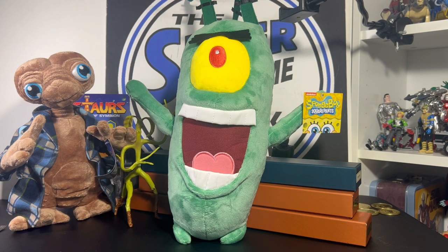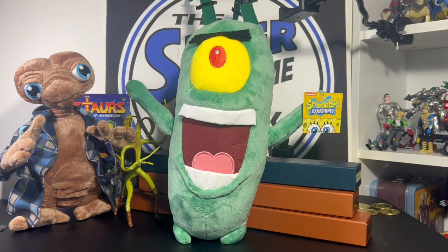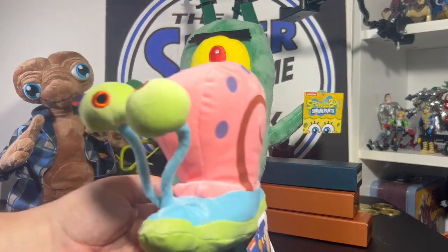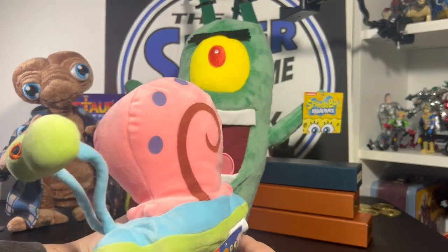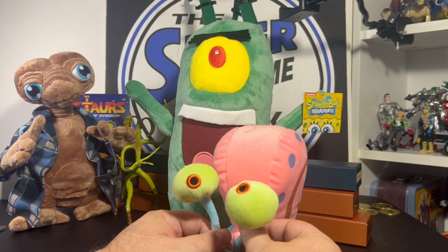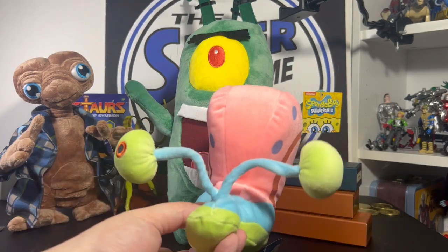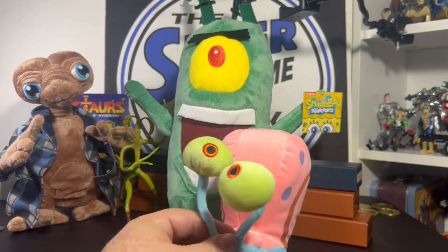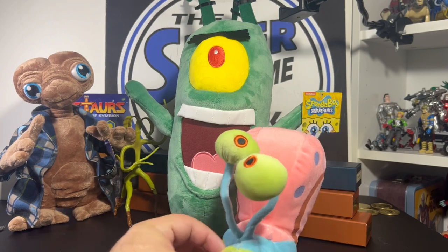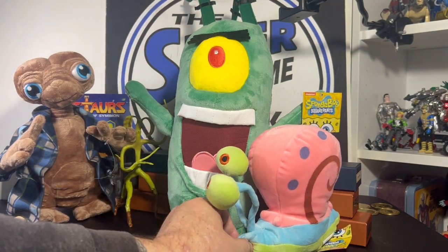And then the other thing from SpongeBob, for $14.95. It's Gary. They had a stuffed animal of Gary. So I had to do it. And he's got, these are bendable. So you can bend them however you want to go. So I just thought that was so cool, and that these were bendable, and I could get a weird Gary stuffed snail. So I was all in on that. I was like, oh yeah, we're getting Gary.